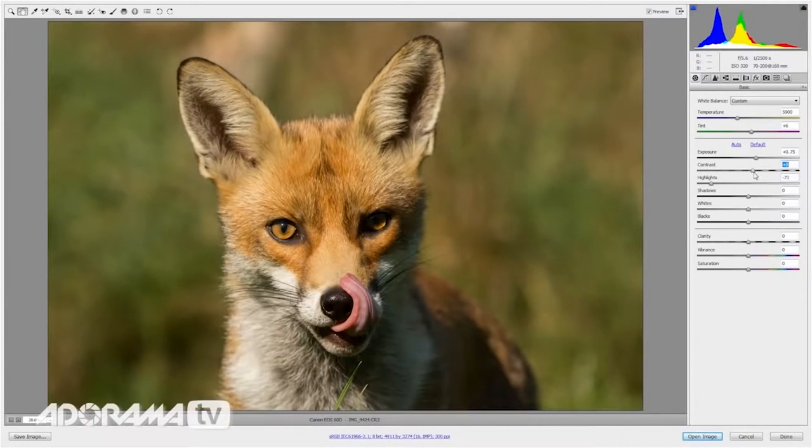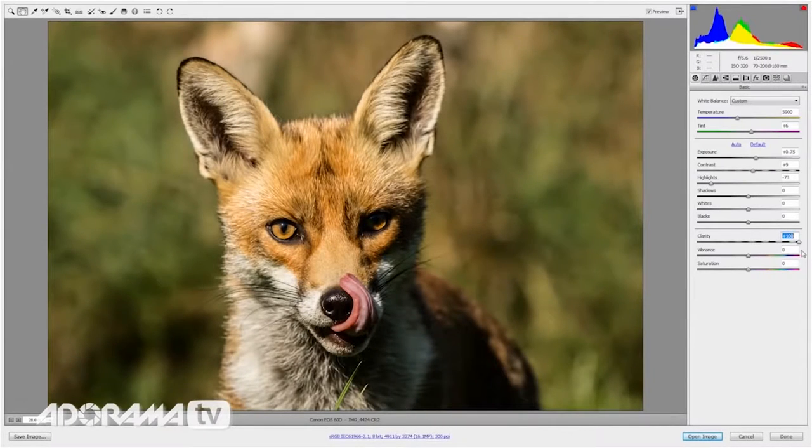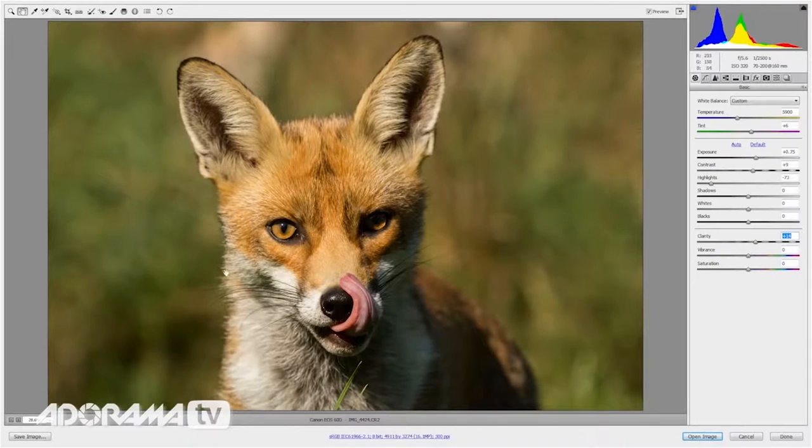So a little bit more contrast. Clarity. Well, of course I'm going to put some clarity in, but just a little bit. I'm going to leave it in the teens. This isn't a time to go crazy with clarity. I want a nice bit of clarity on the fur, but I don't want to go unreal.